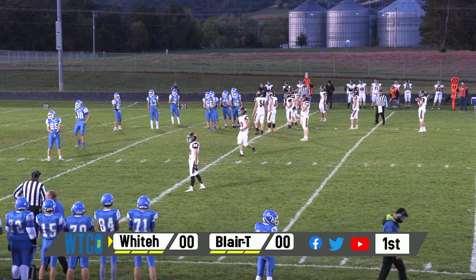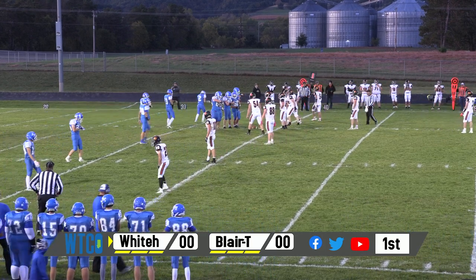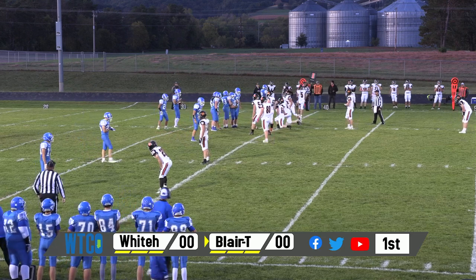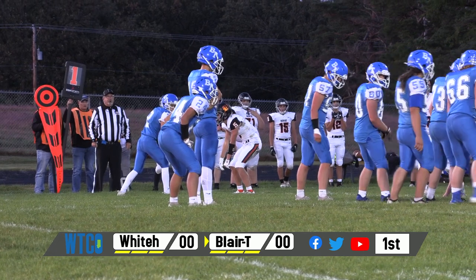Picked up 8 yards after that marker. Get done marking it down, up to the 44-yard line. We got a freshman in there at running back right now, I believe. Number 24, Ethan Nisley.